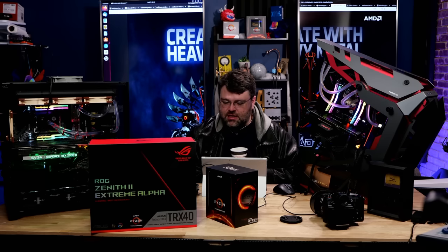TR1900X versus 2700X. I think that the 2700X is probably the better option unless you really need the memory capacity or the PCIe lanes, and you probably don't. If the system is not going to be populated with a bunch of peripherals day one, then just upgrade to something else later.